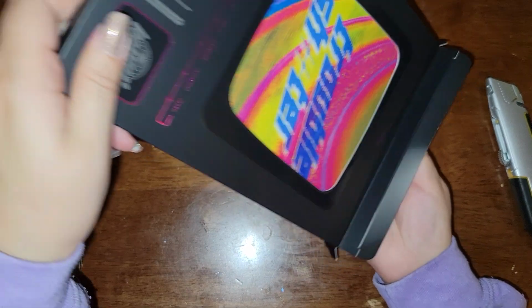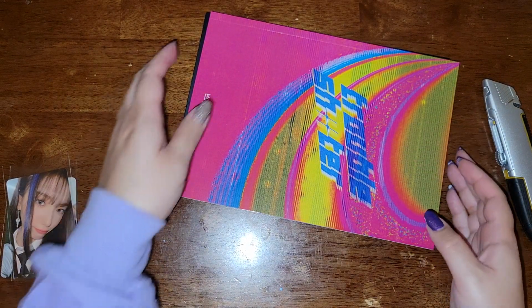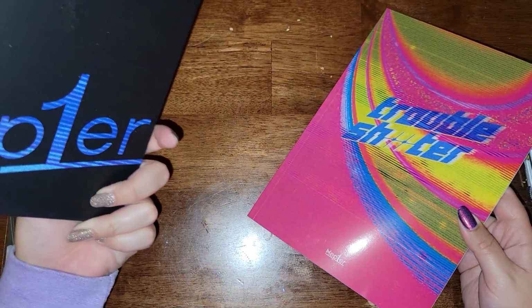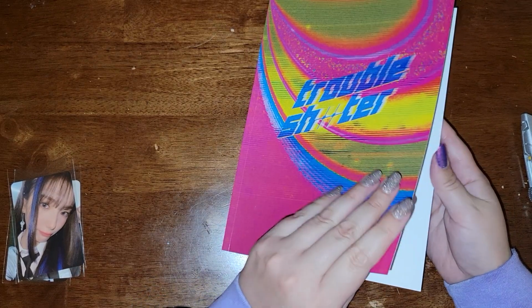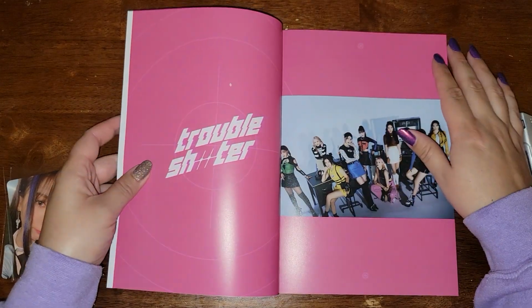Their packaging has been a bit strange. I don't know if anyone else collects Kep1er. So I'm interested to see how the packaging will be for this one. Well, looks like they have everything in here, so I will do that after. Let's go through the photo book. Is that supposed to be there? Okay.